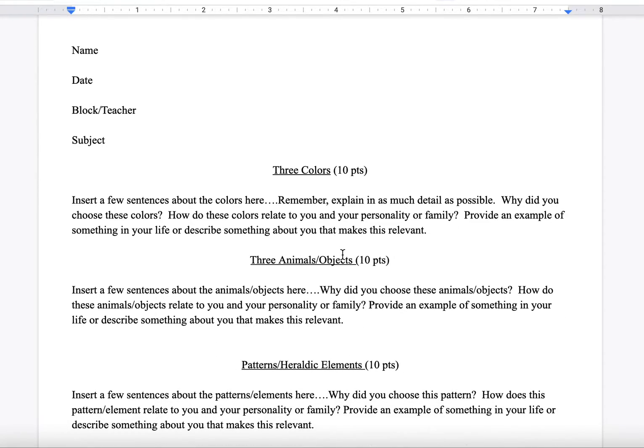Now, you're going to create a little document: MLA 12 font Times New Roman, double spaced, 1-inch margins. You'll have a couple of sentences under the 3 colors. It'll be headed just like this, 3 colors, then insert a few sentences about the colors. Remember, explain as much detail as possible. Why did you choose these colors? How do these colors relate to you and your personality or maybe your family? Provide an example of something in your life that describes you about these colors.